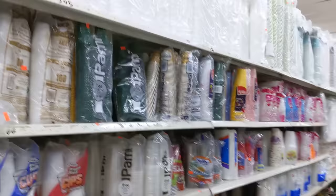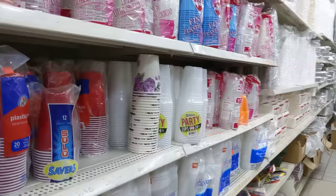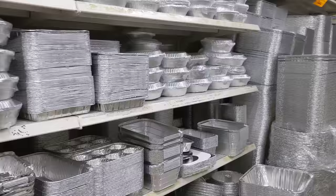And this is just styrofoam and stuff. How much are these? $2.99. Just trash bags and things. Okay, let's get into a part where there's something interesting to look at. All of the aluminum pans. Puppy pads. Water, Smart Water. $1.99. Okay, so this is just food.